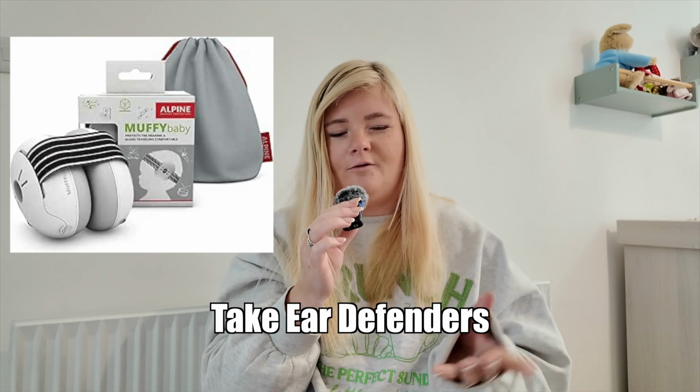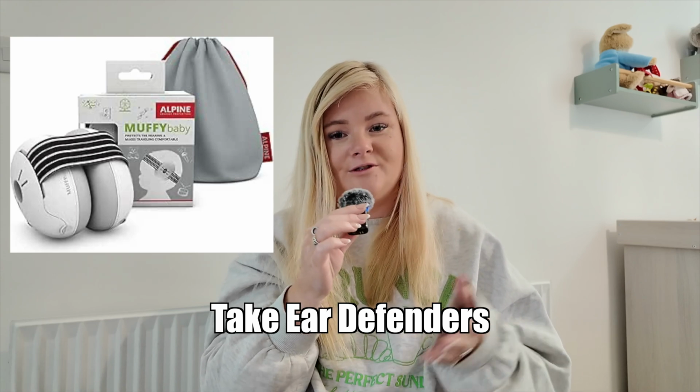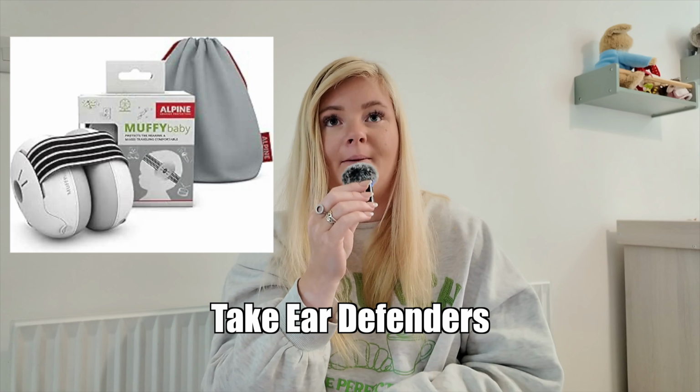So I did buy these ear defenders for CJ, mainly for the fireworks at Disney World, because that's where we went on our first holiday with him. However, he didn't need them, he didn't use them. But I do think it's a good thing to take, because you never know, especially if it's their first flight, how their ears are going to react going up and down on your flight. So these ear defenders are quite good. They will help stop the popping and just the noise around, which might scare your baby, but also it might be uncomfortable. So I don't know if that will also help with the ear popping.